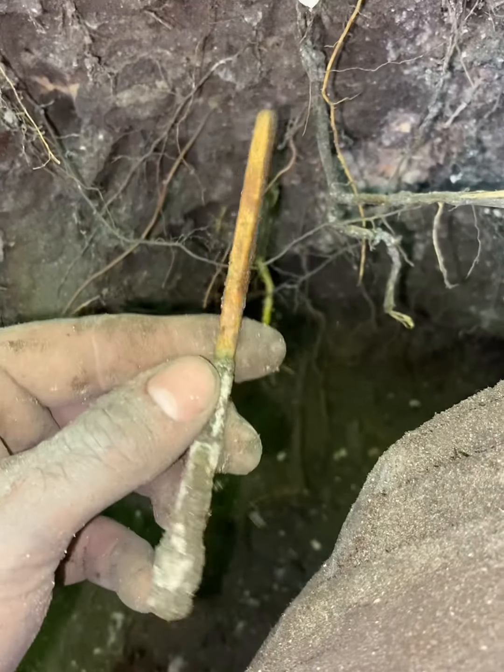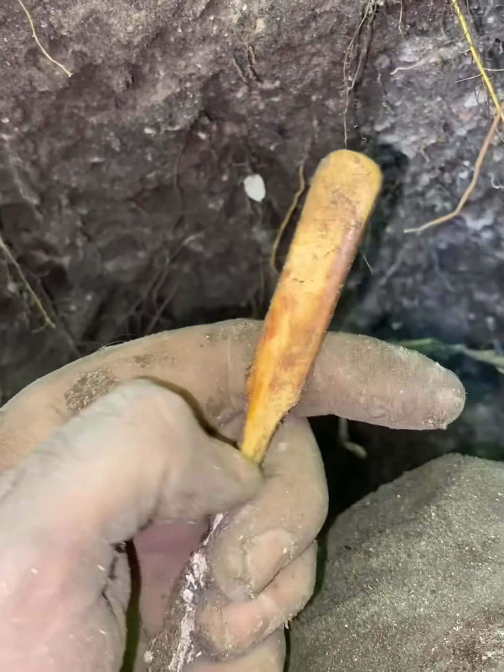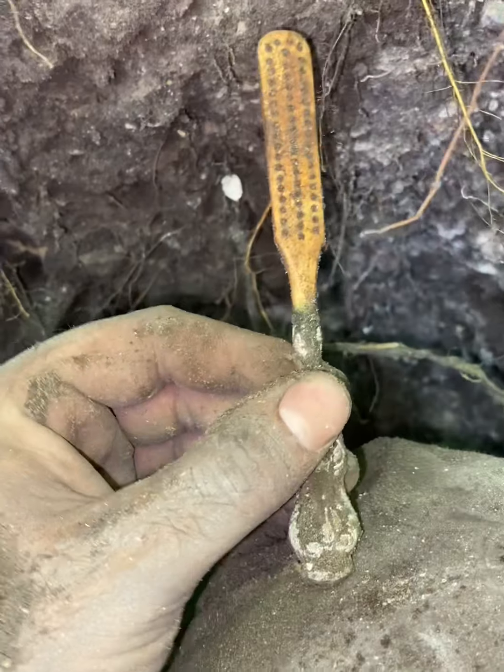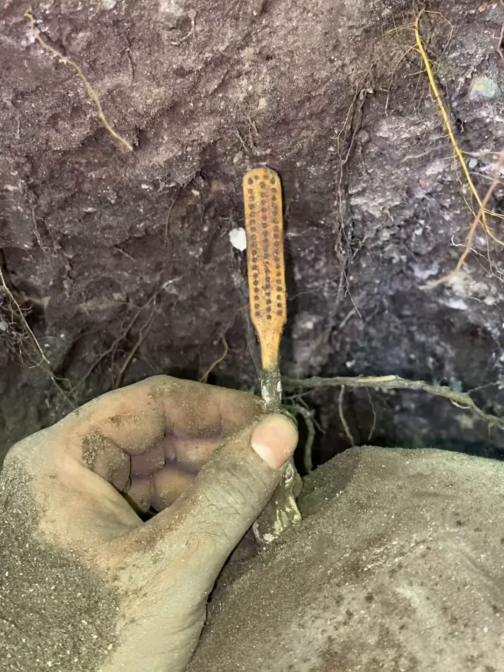Got a little toothbrush. Even has some of the paint on it. Sometimes they say names on them, but we'll clean it up at the wrap up. Still finding some stuff, let's keep going. You got something else down in the hole?